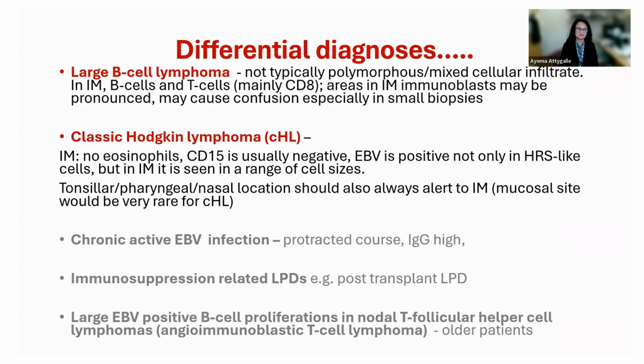varying size. So in addition to large B-cell lymphoma as a differential, the other differential in cases of infectious mononucleosis is classic Hodgkin lymphoma. So I mean, this is a bigger problem than you realize, especially if you get co-biopsies. And I'll just talk you through a few clinical examples in a minute.